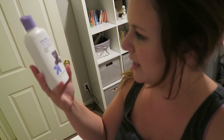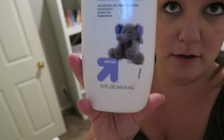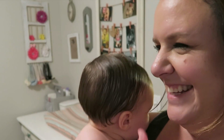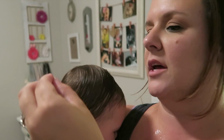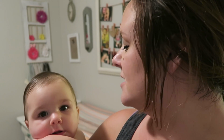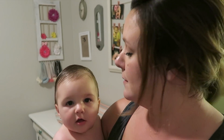This is baby lotion. It's the nighttime one. It's like the Johnson & Johnson, but it's just the Target brand. So I'm gonna put this all over her body, but then also on her head for her scalp. So we'll see if that helps a little bit. I'm gonna put it all over, and then I'm gonna brush it out. So she is all lotioned up. We'll see how her head is doing. I don't know if you can see that, but there's a few flakes here or there, but we'll see how it does in the morning. See if the olive oil helped, if the scrubbing helped, and then a little bit of that lotion. We'll see in the morning, huh?